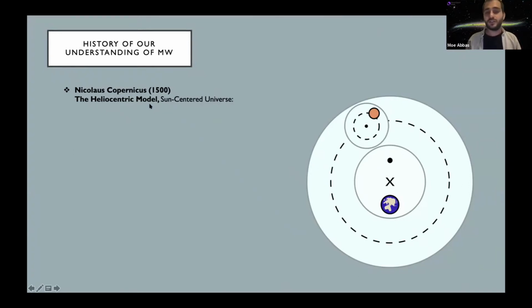Now, although Nicholas Copernicus suggested his model and tried to present it for everyone, he didn't have enough proof on one hand, and on the other hand, people didn't really want to believe in a heliocentric model. They'd rather stick to the geocentric one.